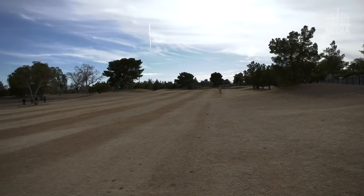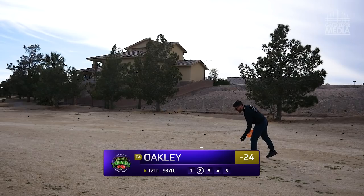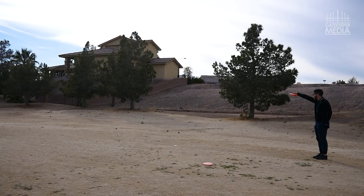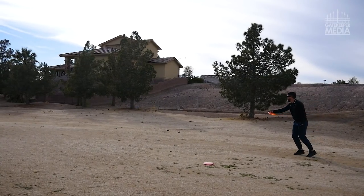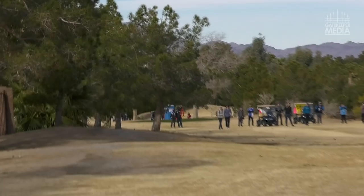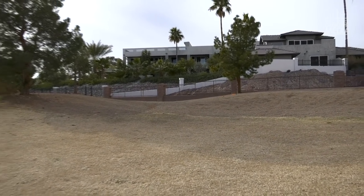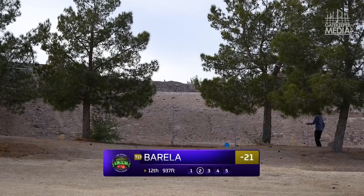Once again. Did you feel like it was a little closer than it was? Yeah. Too close for comfort. Only par five on all three courses, coming in at 900 some feet? Yeah. As Eric goes with the roller. He's going to have a really long look for eagle. Yeah, 937.